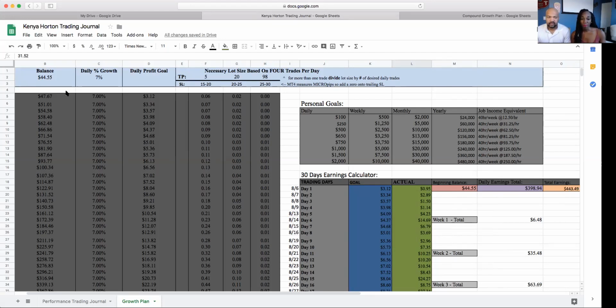So I took this very small balance, did 7% daily, and these are the days that I pretty much traded. So you'll see this reflected on my live account. And you'll see that some days, like day one, my goal was to make $3.12. I only made 95 cents. So some days you're not going to meet your goal, and that's okay, because remember, we want to take the focus off of making money. We want to focus on trading well and really having an edge in the market. And that's what I love about the growth compound plan. It's going to help you do that.